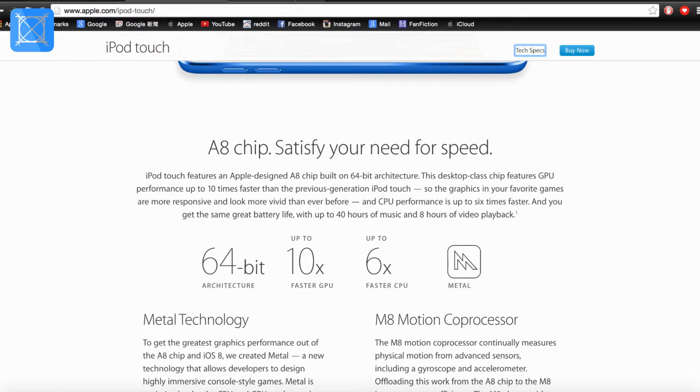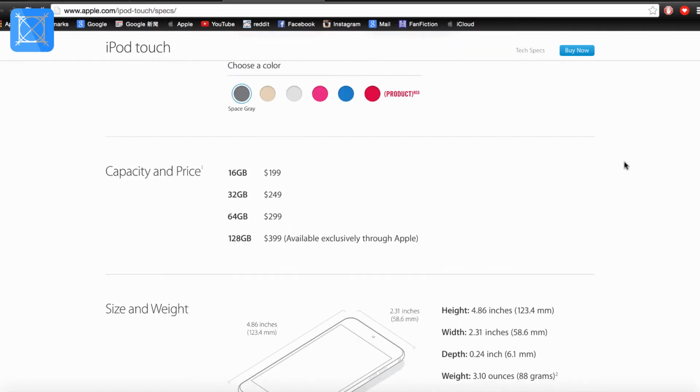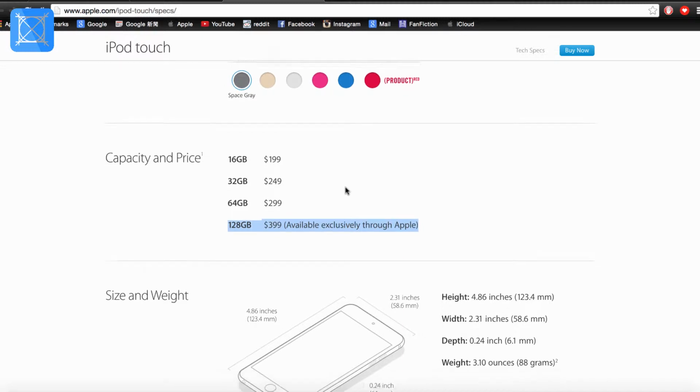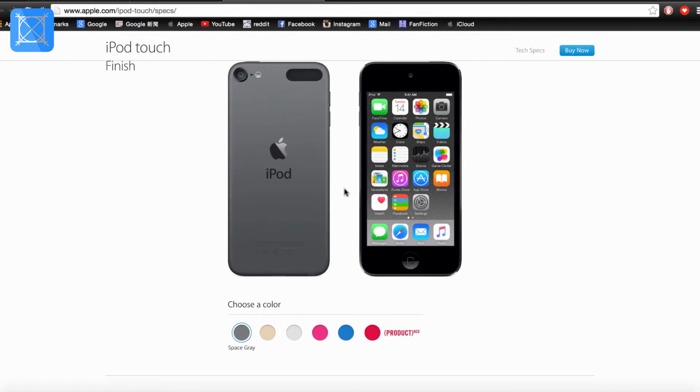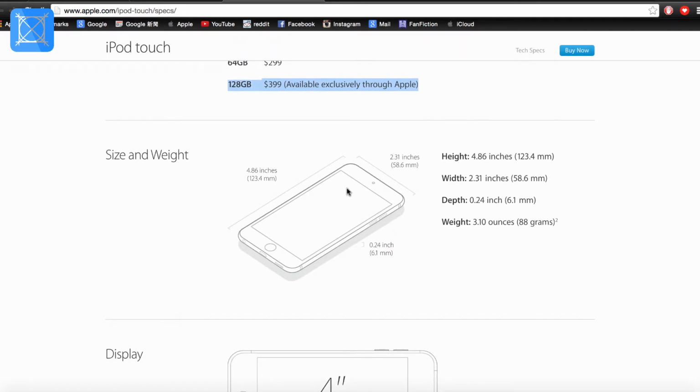So let's take a look at the tech specs, which is all the difference here. First of all, you have a new capacity, which is 128 gigs, which is $399. And for those of you who like large libraries of music, this might be a good option since a lot of people dig the iPod Classic because of the large capacity. So I think they're going to appreciate this $399 option, which gives you 128 gigs. Still not as much as the previous iPod Classic, but hey, at least you have more storage space. So the size and weight is basically the same.